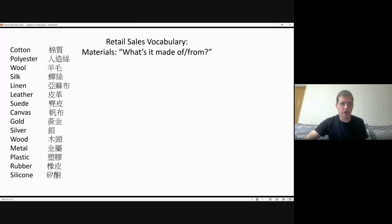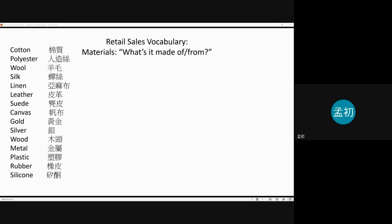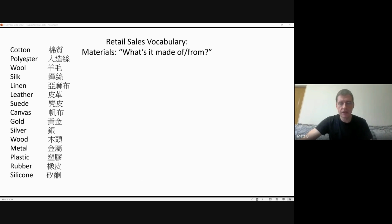So let's start off here with number one. I'll say them. You can repeat them with me. Ready? Cotton. Number two, polyester. Polyester is a bit strange because there are many different kinds of polyester. Sometimes you'll hear the word synthetic, or you'll hear another word, I forgot the other one. I'm sorry. But there's a few words like that. Polyester is okay. It's an easy one that will tell the customer all those other ones.